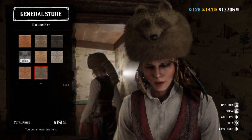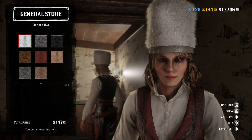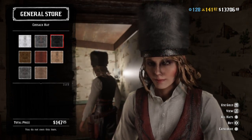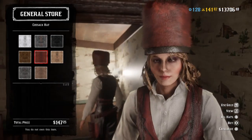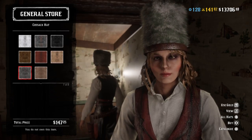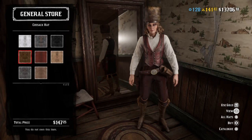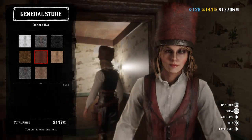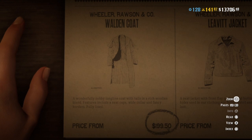But anyway. Next up, we have a limited time Cossack hat. I think I do remember seeing these ones before. It wasn't really to my liking or particular style, so I didn't buy it at the time. But I guess it's kind of cute, and this red color actually matches my current outfit quite well. We have a new permanent edition coat called the Walden coat.